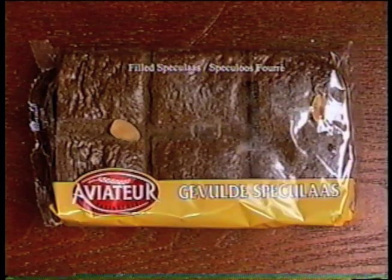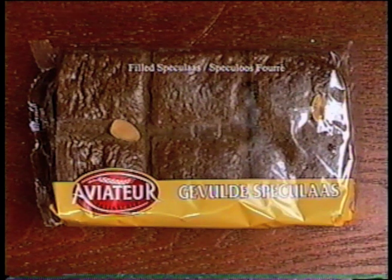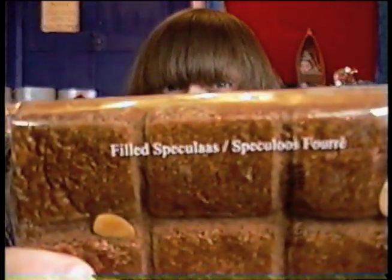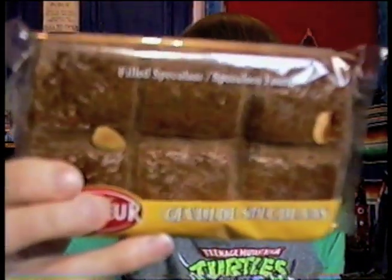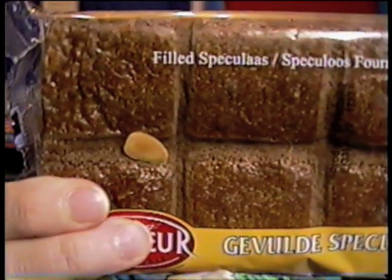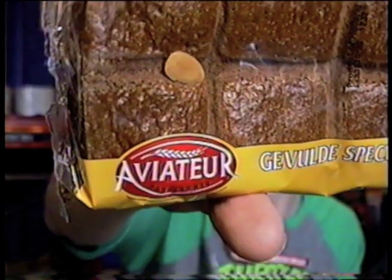Here's another Dutch treat that is related to Santa Claus season, the gevulde speculaas. Excellent! This is a big, heavy package, and they are filled speculaas, so that must be contributing to the weight of the product. A couple of small nuts in here or something, kind of just loose, lying around in there. And this is made by a company called Aviator, I guess is how you say that.